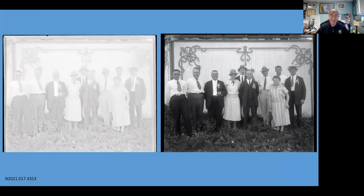However, with digital enhancement, it is possible to edit out some of those smaller areas of damage and to help the images get back closer to their original condition. Now, this original scan that you see on the left had faded very badly, but when we darkened it, the image allowed us again to see the faces in the picture.